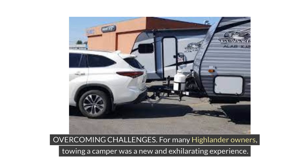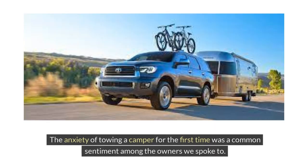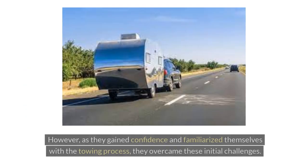Overcoming challenges. For many Highlander owners, towing a camper was a new and exhilarating experience. One owner shared how they initially grappled with the idea of whether their Highlander could handle the load. The anxiety of towing a camper for the first time was a common sentiment among the owners we spoke to. However, as they gained confidence and familiarized themselves with the towing process, they overcame these initial challenges.